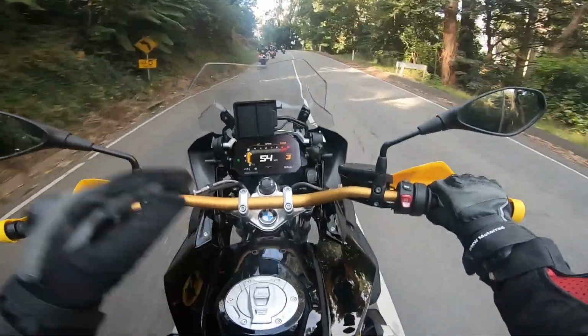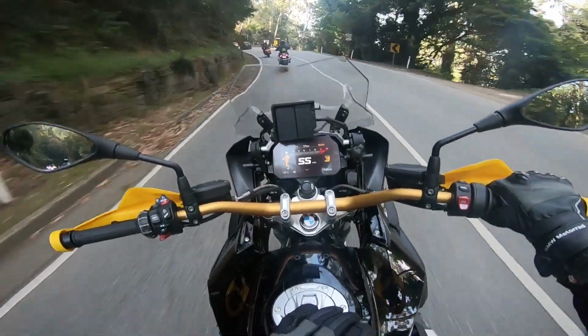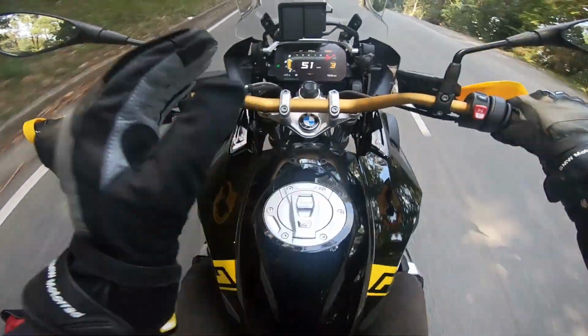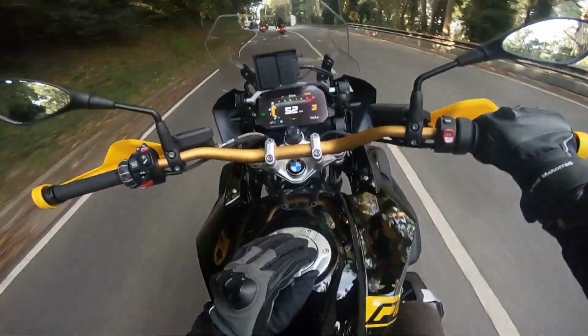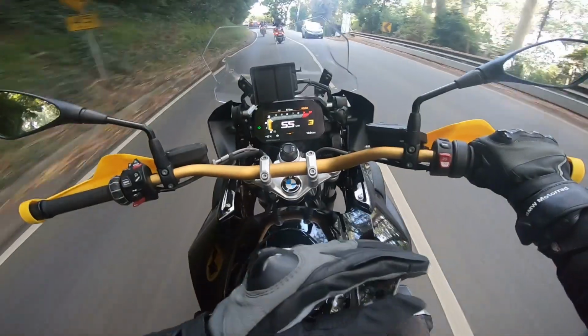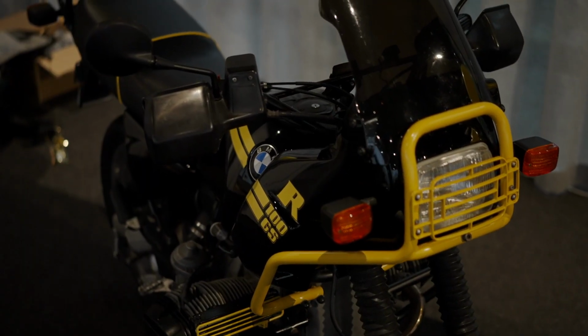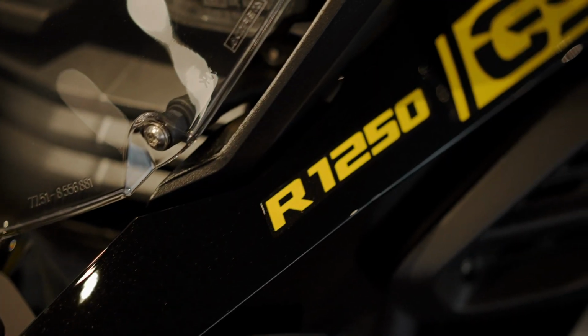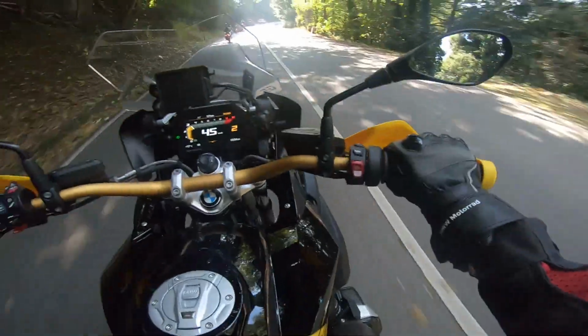There's now dynamic traction control as standard, some more advanced cornering ABS, and some other little updates here and there. And of course the styling is new. This one wearing the Bumblebee yellow and black colour scheme as seen on the original R100 GS from 1986, I think, or 1988, can't remember. But yeah, I think it looks grouse.